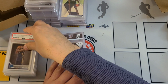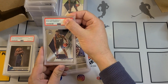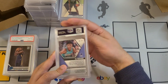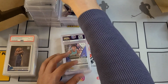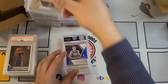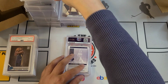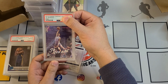I'm kind of putting a few of the cards just in my collection here, and the rest of them are likely going to end up selling. Mosaic base as well came back as a 10. We've got some Ja in here as well, and I'm actually excited to get some of the Jas back. So that one was a 10. And this one was also a 10. And we've got Luca. That's going to be the reactive orange coming back as a 10. And then we've got the Ja Morant pink.